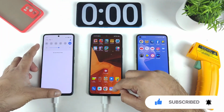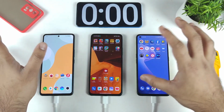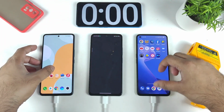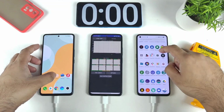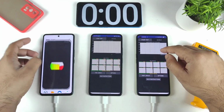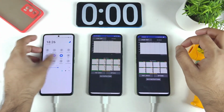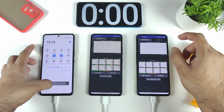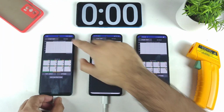And right now let's see friends, with this kind of intense testing, how the CPU throttling graph is going to be. So let's open the CPU throttling application. It should be somewhere around here. Yes, the CPU throttling application. And I'll do this test completely with full brightness. And let me disable this ultra game mode. I don't want to use ultra game mode, I'm only trying to use the performance modes. So let me increase the brightness.